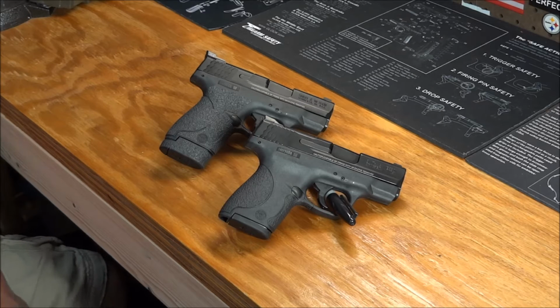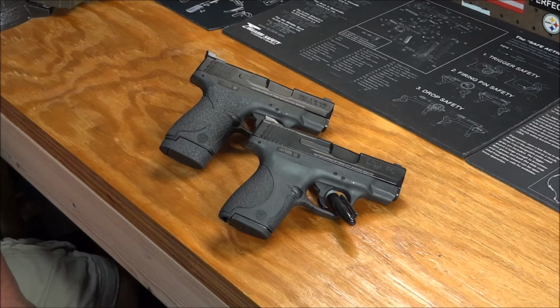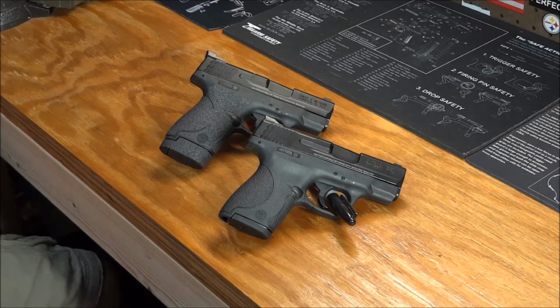So what she ended up going out and checking, she looked at the XDS, she looked at the Glock 26, she looked at the Shield 9mm, and I think she looked at one or two other ones, the Ruger PC9, I think. She looked at four or five different guns all told. She shot three of them, I believe.